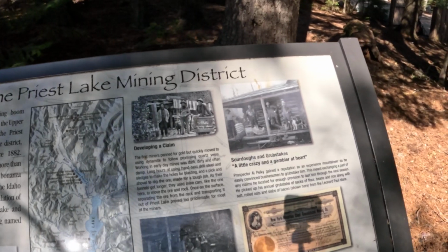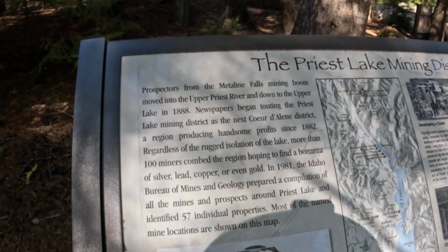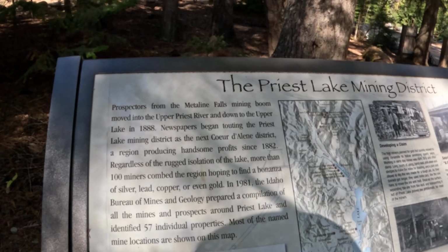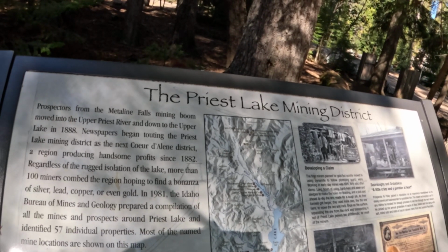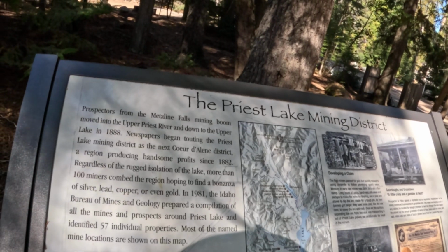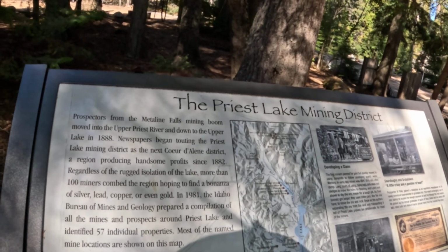Developing a claim, sourdoughs of grub stakes, claiming a mine. You can have some maps of how far down they went and stuff. So 1888 is when the prospectors came. Newspapers began touting the Priest Lake Mining District as the next Coeur d'Alene district, a region producing handsome profits since 1882. That's what the advertisement in the paper said.